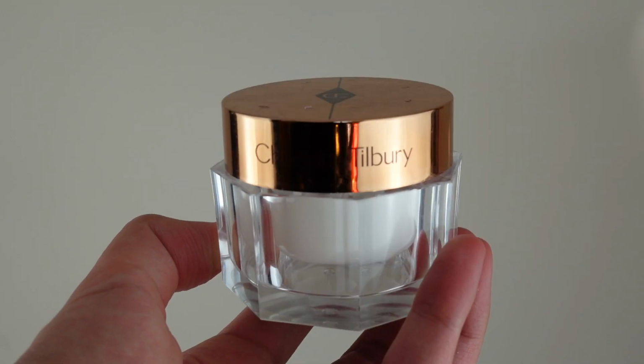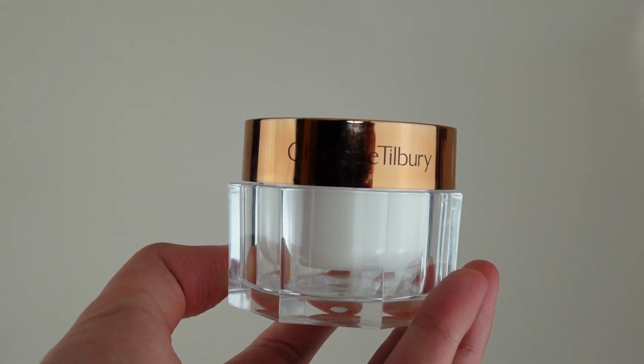So firstly, starting off with the Charlotte Tilbury Magic Cream. I love this cream. I use it every single day. I do switch this cream out, obviously, to try new products. However, if I don't want to try anything new that day, or for certain different reasons, then this is the cream that I will reach for.